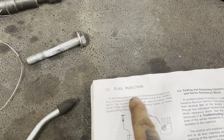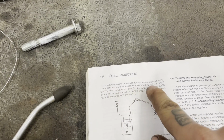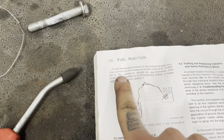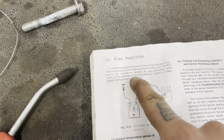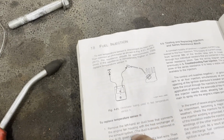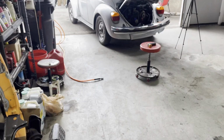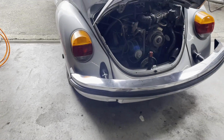So, to test temperature sensor 2, disconnect its lead wire, then connect an ohmmeter, as shown in figure 4-21, at 68 degrees Fahrenheit or 20 degrees centigrade. The resistance should be approximately 2,500 ohms. If the resistance is considerably higher or lower, replace the temperature sensor. I just put my little laser on, and it's at 86 degrees, so I'm going to try to cool it down and see if I can get it to hover around 68.